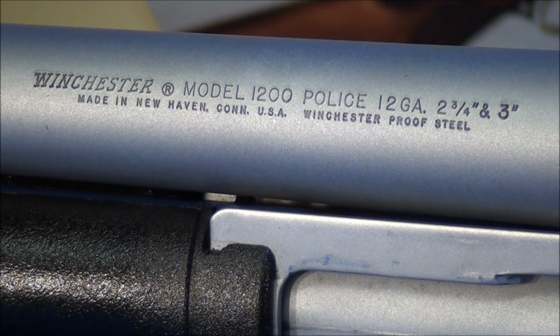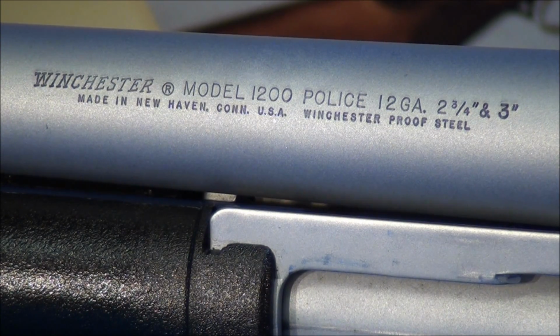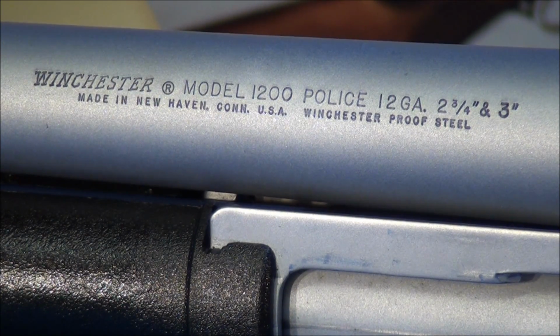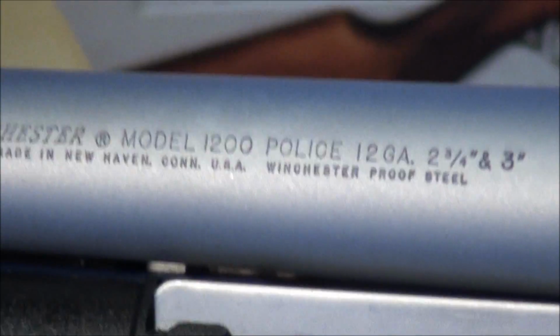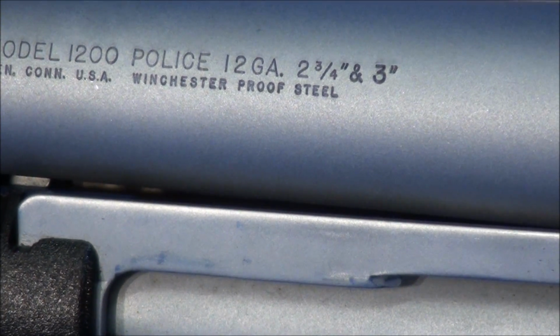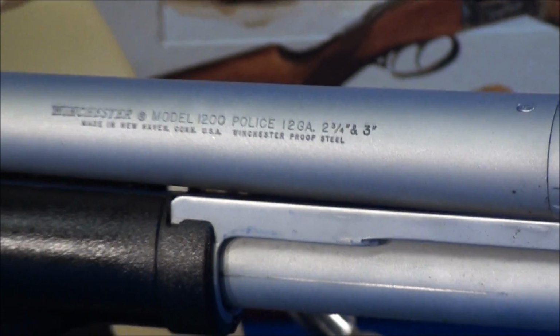Zero wear and tear on it, zero rust. And I've been on boats with it. I've been to private islands in the Gulf of Mexico, and I've gotten it wet with salt water. One of the reasons why is, you see real close there where it says Winchester proof steel. They don't make them like this anymore. I wish they did. Let's talk about Winchester proof steel. Let me pan out.